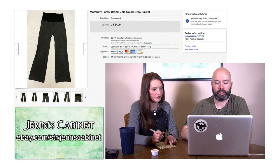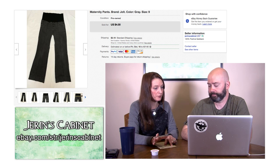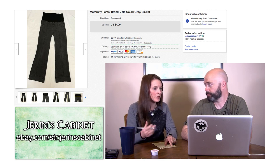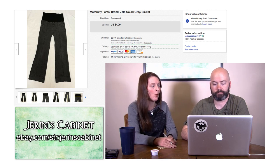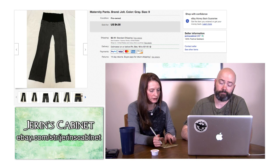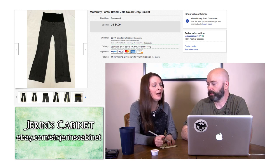Maternity pants, brand Jolt, color gray. These were my maternity pants while I was pregnant, so I don't remember how much I paid for them because I bought them several years ago, but we sold them for $4. That's about a hot dog at Portillo's.